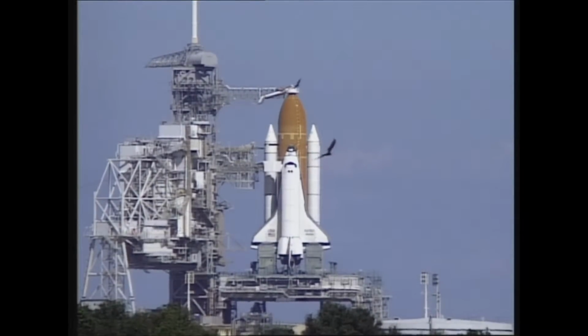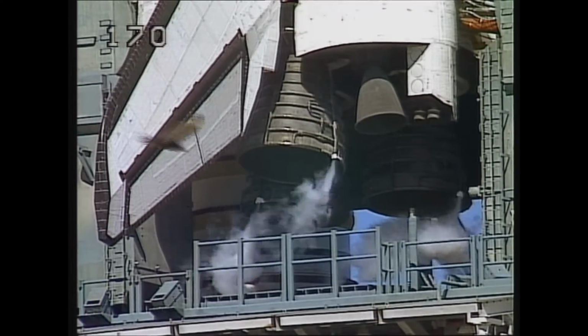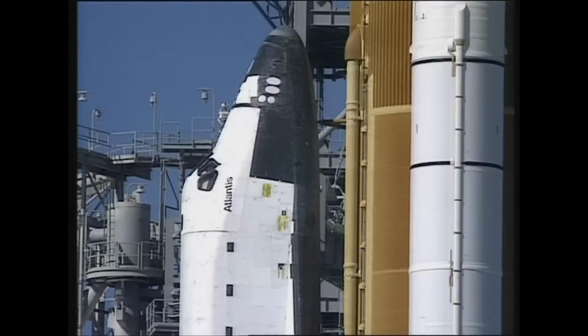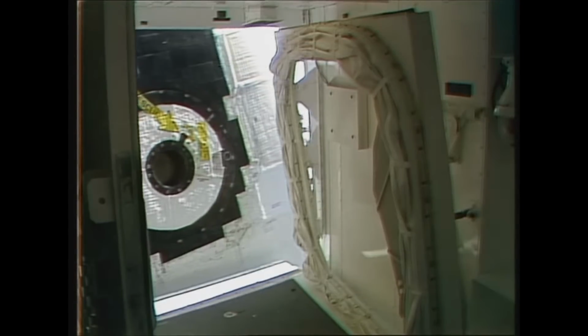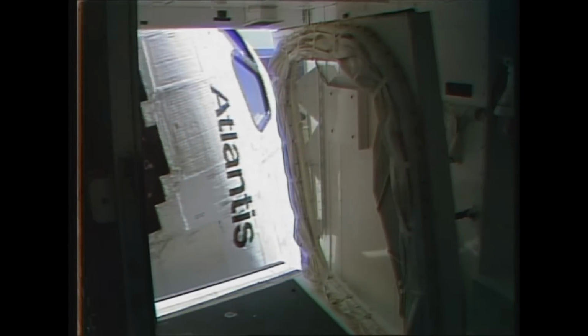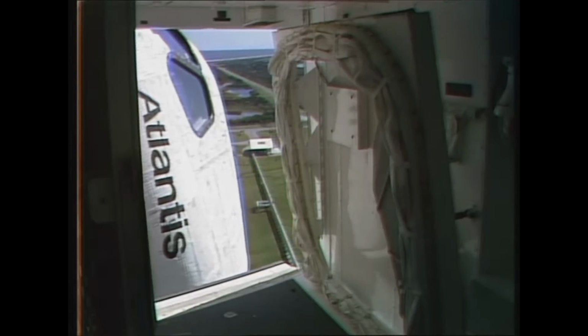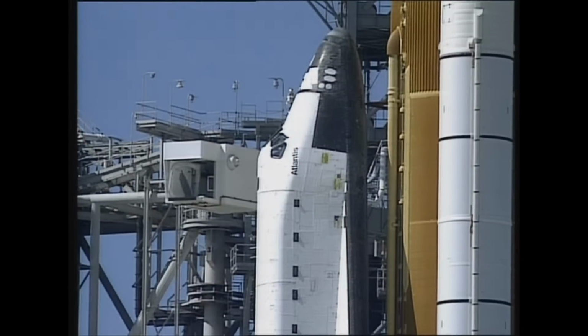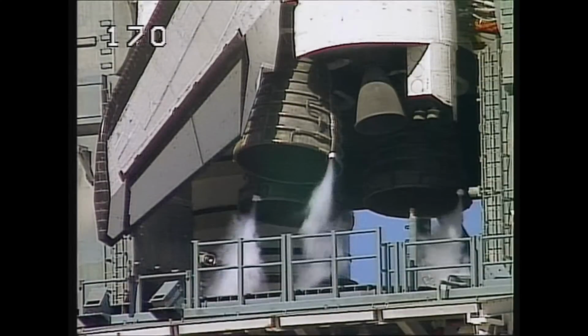Atlantis's onboard computers are now transitioning into the terminal countdown configuration. PLT, configure fuel cell central bus flow switches. RTC, PLT, essential buses to fuel cell complete. Copy, KSL altimeter 3020. The orbiter access arm is now being retracted away from the vehicle. It can be extended in just a few seconds if necessary.